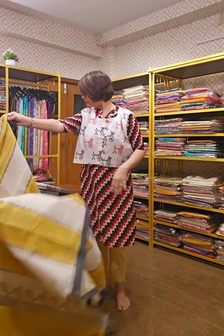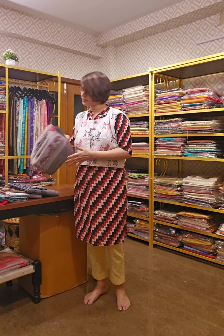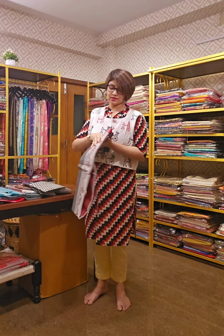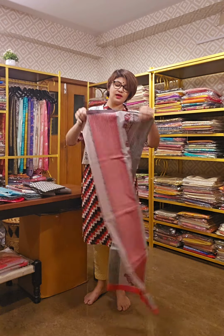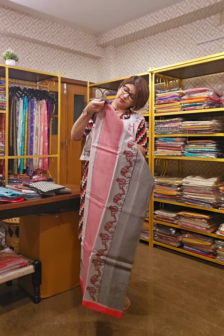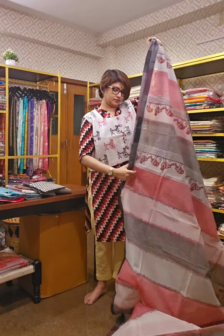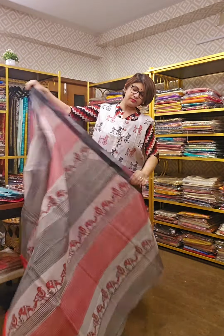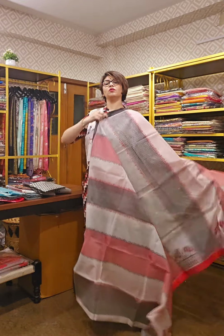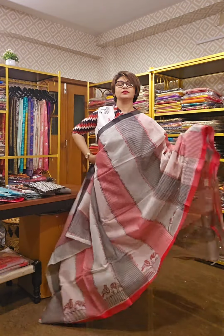Next one, all are cotton hand block printed sarees. The similar design with red and black combinations. The base of the saree is white, and the combination of blocks is black and red. This is the one. This is the pallu area of the saree. This is the overall design of it.